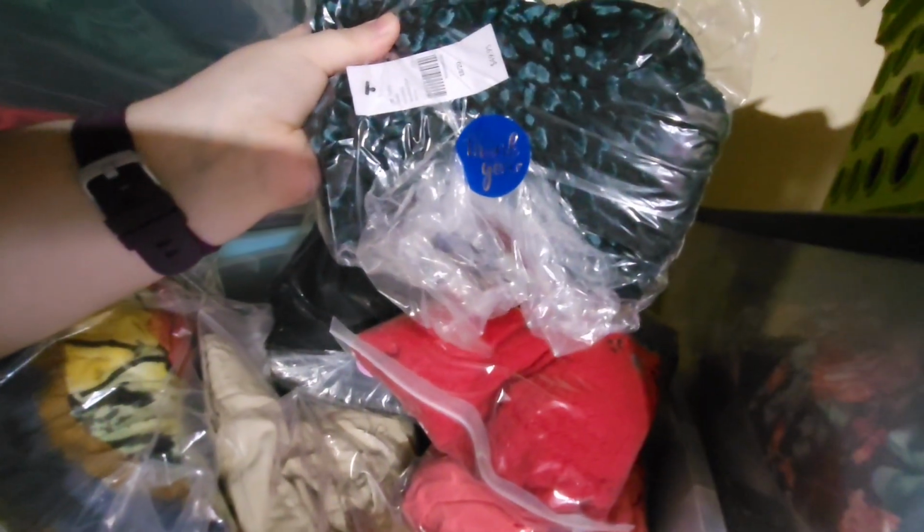I will look through here and grab, right here it is. This is Lane Bryant, a new with tags, kind of like a velvet iridescent top.